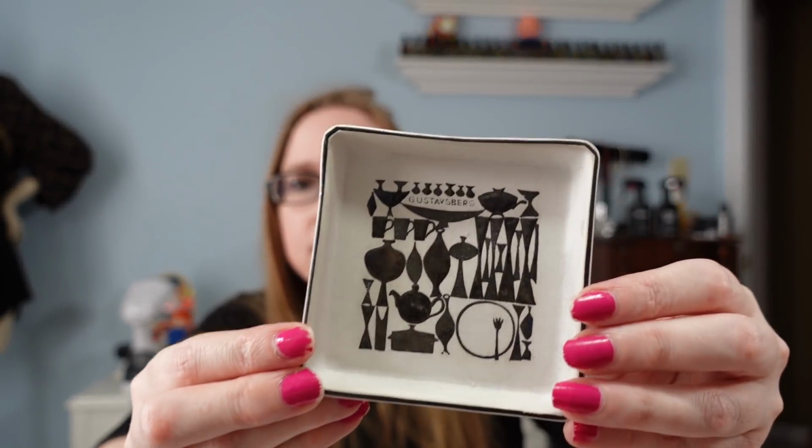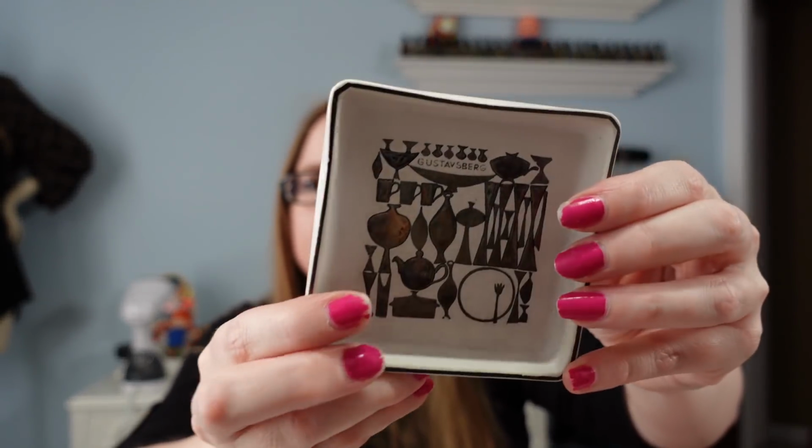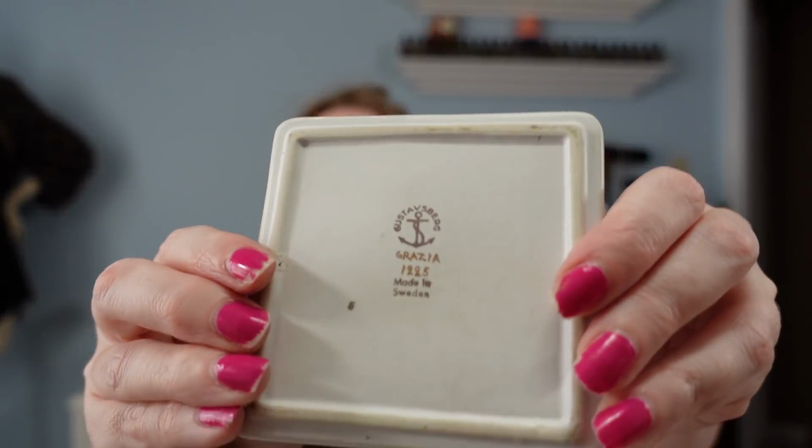When I researched this, I came across some great information. So this little tray here was designed by someone named Stig Lindberg. His things, oh my gosh, sell for like crazy high prices if you would ever come across anything that he makes. This whole design here is actually silver coated. I know it's kind of hard to tell in the video, but it's really awesome looking. It's just a small trinket tray. It's marked Gustavsberg Grazia, made in Sweden, here on the back.